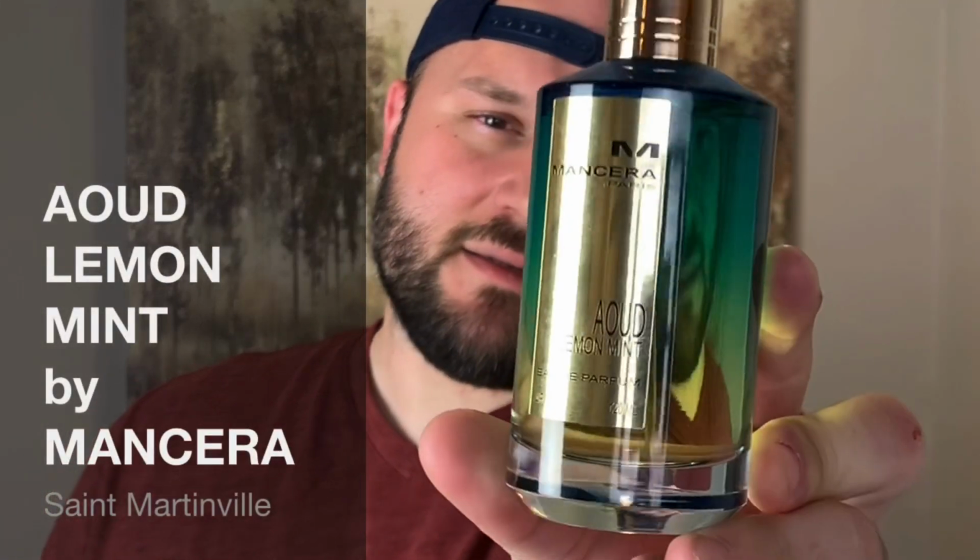At number 6 is a fragrance that will often scare people away when it comes to summertime. People immediately think, man, I don't know about oud in summer. But in my opinion, this one works really well, and it blends lemon and mint together so well, and oud knows its place. It's definitely not in the forefront. From the house of MANCERA, AOUD Lemon Mint. This, in my opinion, is the best offering from the house.